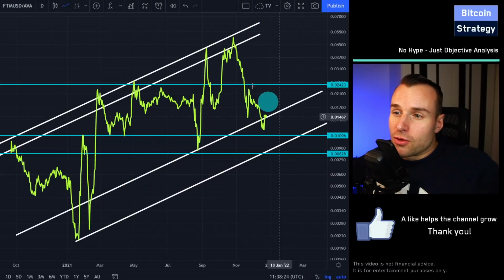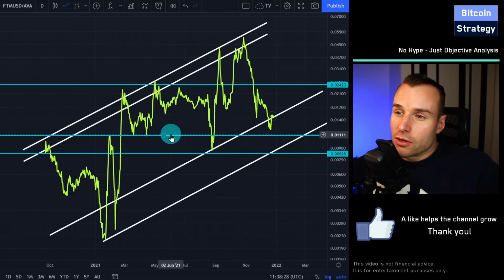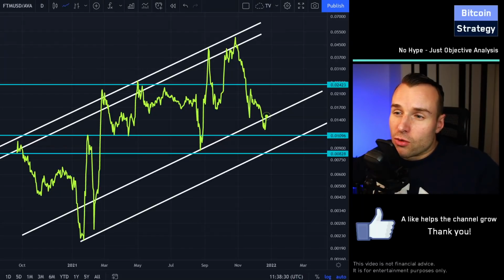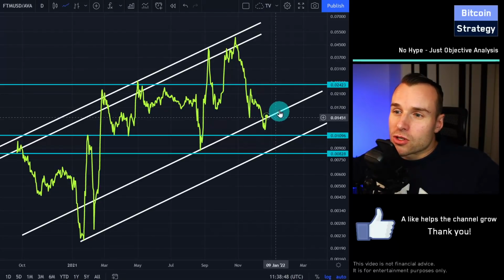Fantom relative to AVAX is cheap, and Fantom tends to outperform AVAX over the long term. AVAX has also run its course quite a bit already, right? It's a quite large cryptocurrency, got way less room to grow further, at least relatively speaking to Fantom. Fantom is way smaller, so Fantom has more room to grow, and it also looks comparatively cheap.